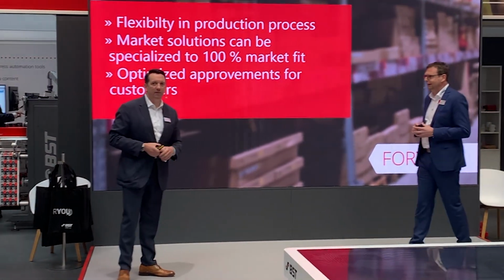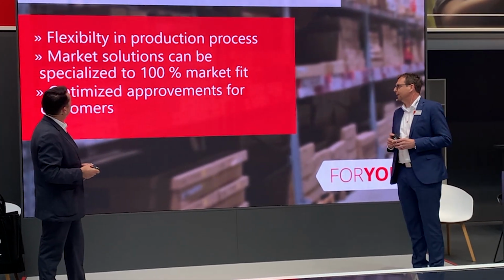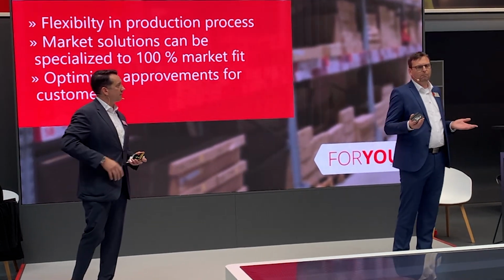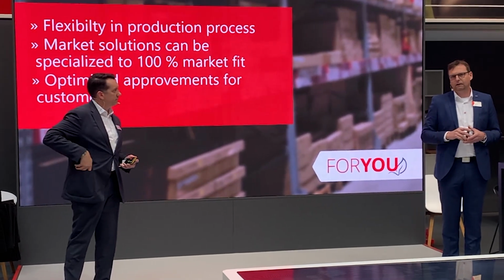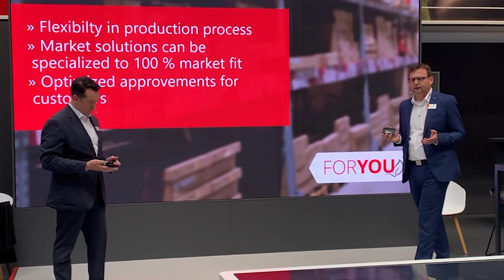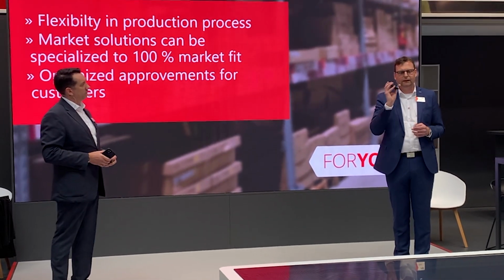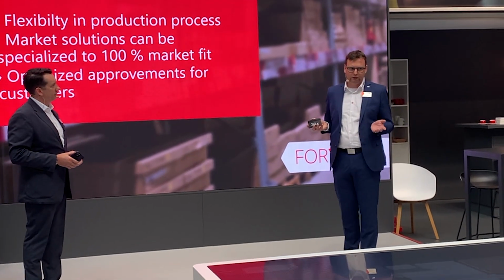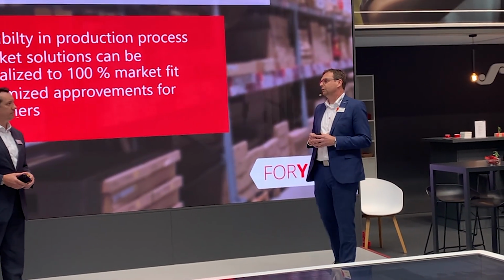Yes, what has changed? Flexibility in the production process, architected solutions that can be specialized, optimized tools for customers. So more or less, it's about connecting data. What we are doing with our systems, we have our smart data collection, and we have the asset management unit of the booth. So we are collecting data with our systems, and you are collecting data with your rollers.